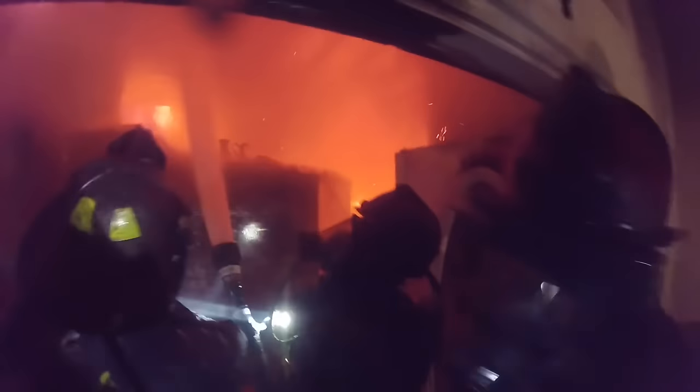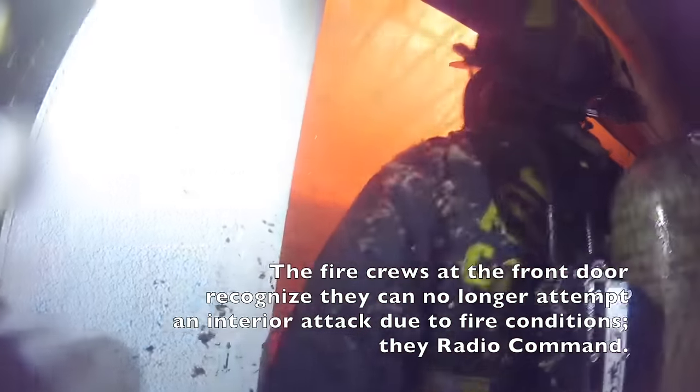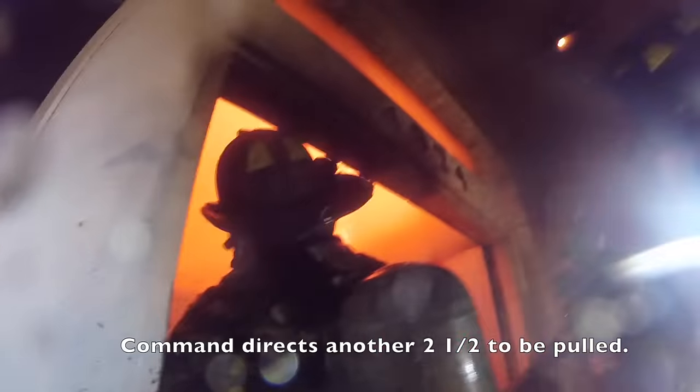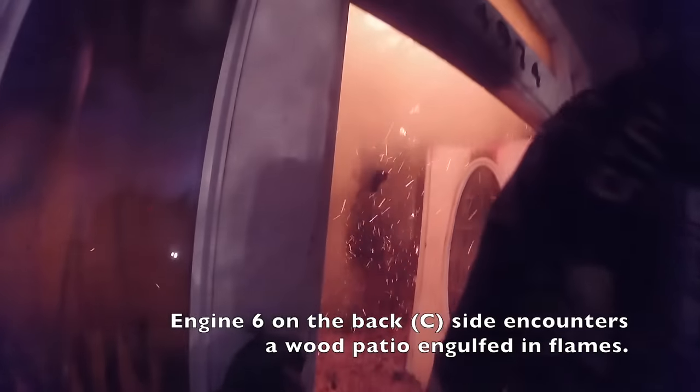Command, engine 4. Go ahead, engine 4. I'm still at the front door with engine 6. We got heavy heat and a lot of fire right here at the entryway. We're unable to knock it down. 10-4, engine 6, once you get that side knocked down, let's get another line up inside here, pull 2.5. Engine 6 copies. We're going to knock down this whole back patio before we go in.